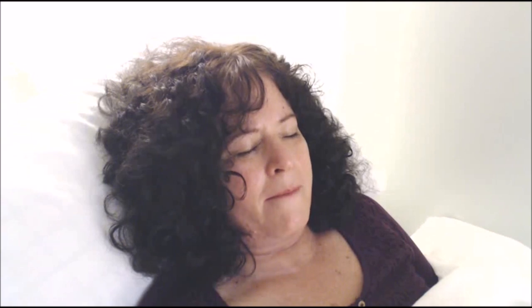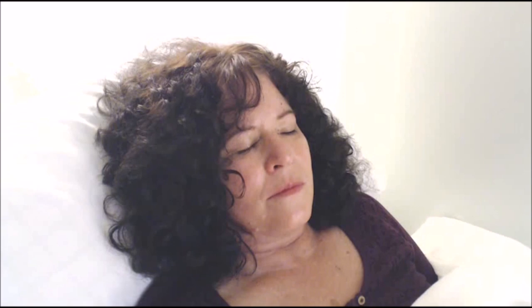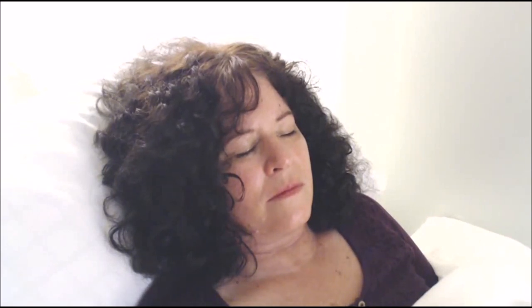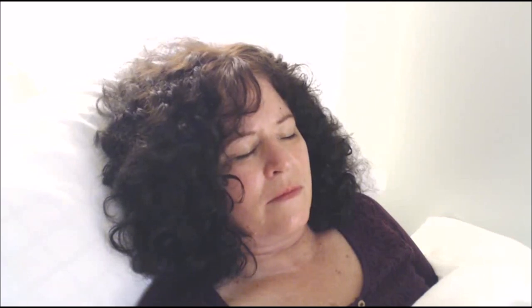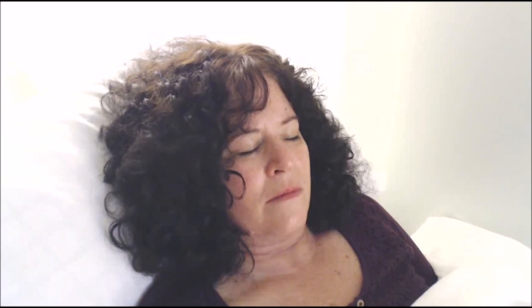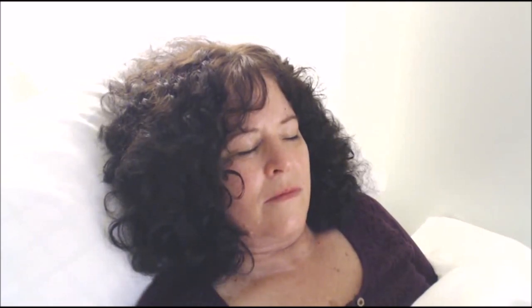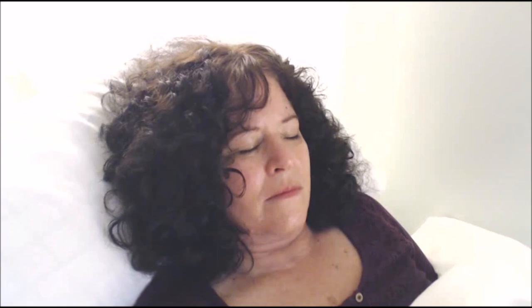So, Charon, I'd like for you now to look for that spark of light within you. Tell me when you find it. All right, make it bigger, Charon. Bigger and bigger until it takes up your entire body. And then make it even bigger. Make it so big, I need sunglasses. How does that feel? Bright. How do you feel?